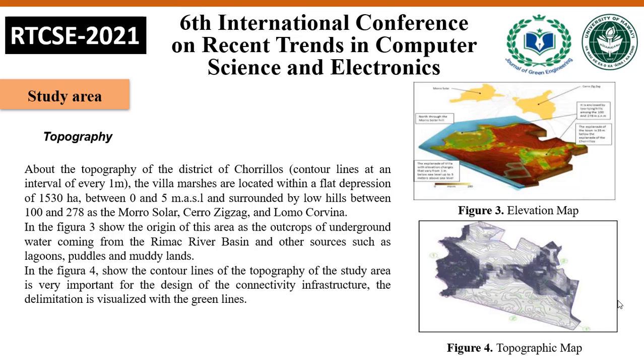Topography. About the topography of the district of Chorrillos, the Villa marshes are located within a flat depression of 1,530 hectares, between 0 and 5 meters above sea level, and surrounded by low hills between 100 and 278 meters, such as Morro Solar, Cerro Zigzag, and Lomo Corvina. In figure 3, the origin of this area as the outcrops of underground water coming from the Rimac River basin and other sources such as lagoons, puddles, and muddy lands.